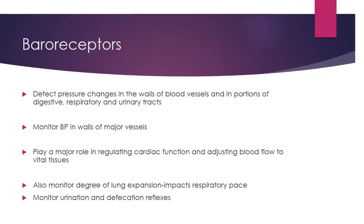These baroreceptors also, of course, monitor the degree of lung expansion and impact respiratory pace. They also monitor urination and defecation, right? We want to know that our body can measure how full our bladder is and that we can recognize those messages so we can use the bathroom.